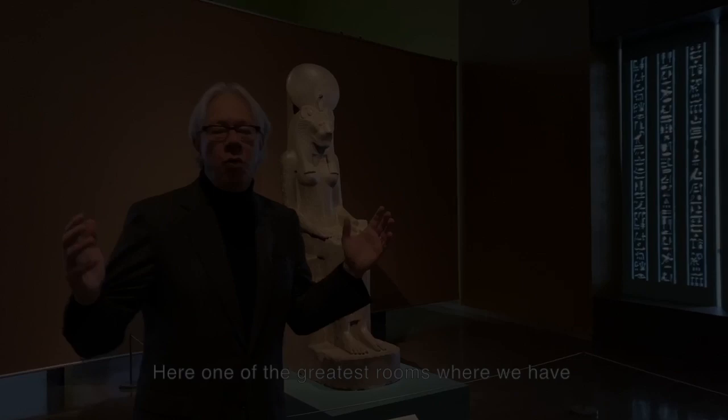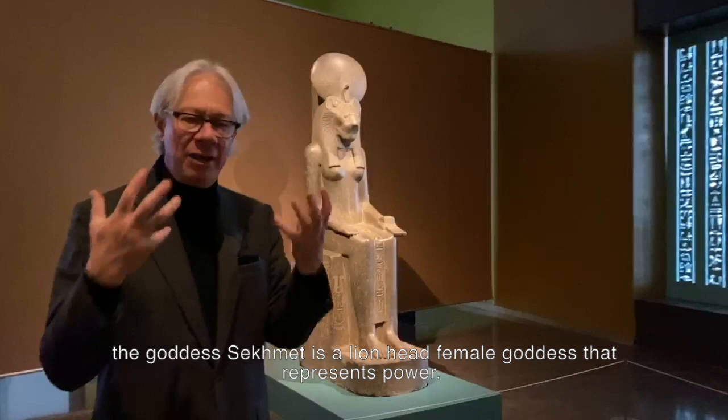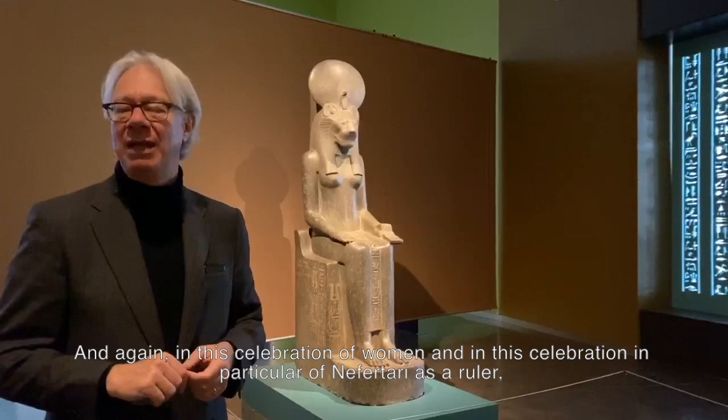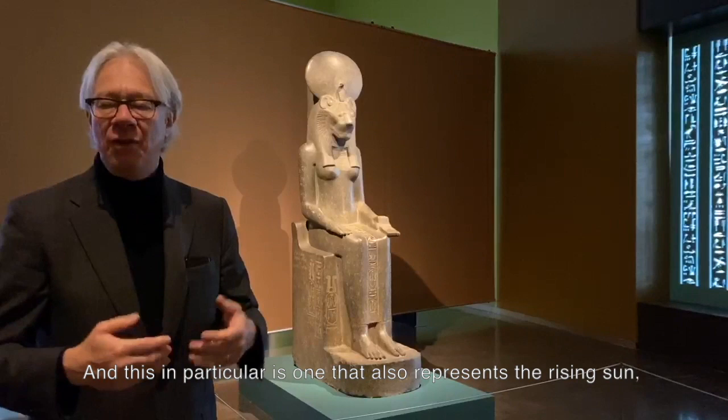Here, one of the greatest rooms where we have the most important and colossal sculptures that have ever traveled. And here you have the goddess Sekhmet. The goddess Sekhmet is a lion-headed female goddess that represents power. And again, in this celebration of women, and in this celebration in particular of Nefertari as a ruler along with her husband, the important thing is to notice how many deities are female deities. And this in particular is one that also represents the rising sun, as you can see in what she has on her head.